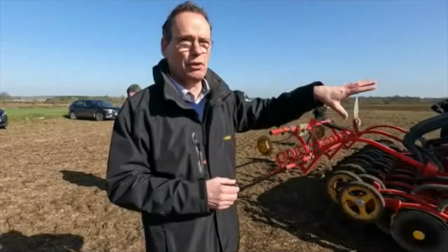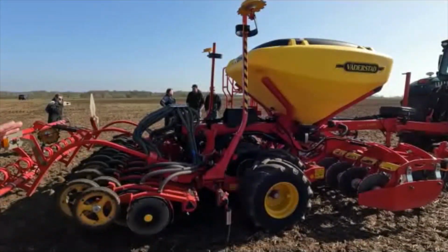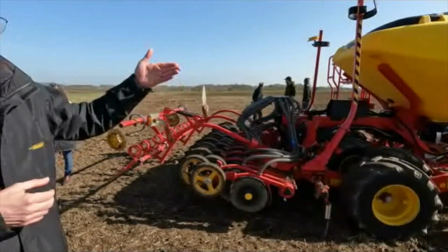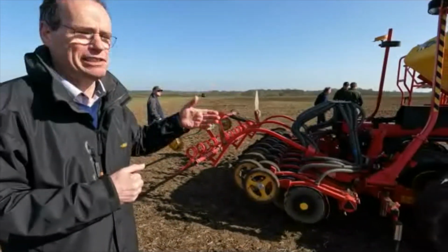So we're using what we call the new Phoenix 3 system for the metering system. This is an electric-driven metering unit, whereas on the Rapid it's hydraulically driven. This one is electric. But it does mean even on the 3-metre machine with this system we've got half of it shut off. That's quite unusual for a 3-metre working width.